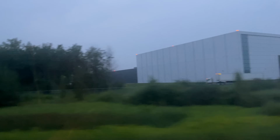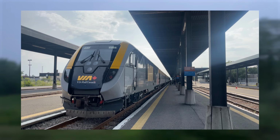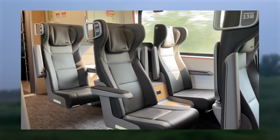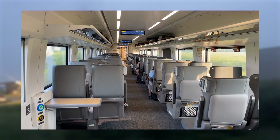Much like the day comes to a close, so too must the life of the Renaissance coaches. From the moment they entered service, Via's Renaissance fleet has been plagued with mechanical and accessibility issues. Taking the place of the Renaissance coaches and later the LRCs and Bud coaches are 32 Siemens Venture train sets. The new trains feature modern, comfortable seating, larger windows, improved lighting, greater accessibility, and a potential top speed of 125 miles per hour should track infrastructure be upgraded.